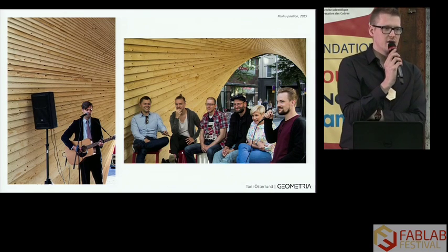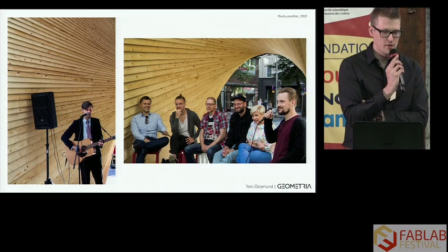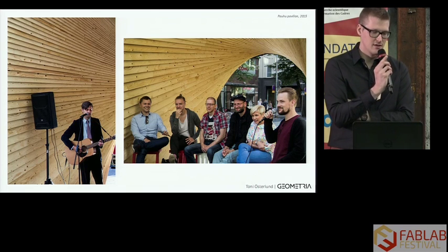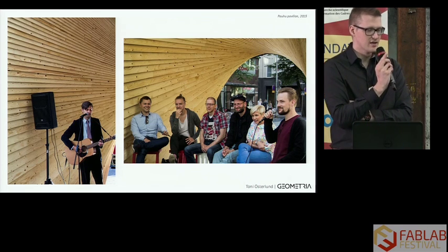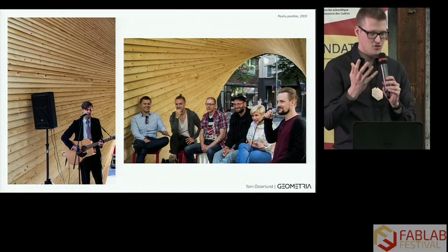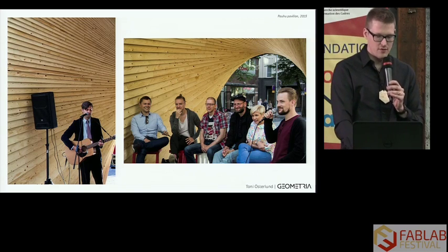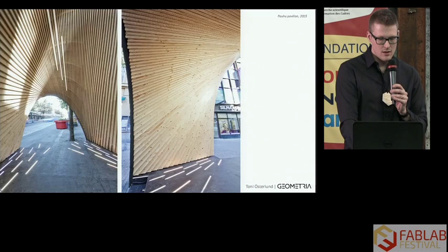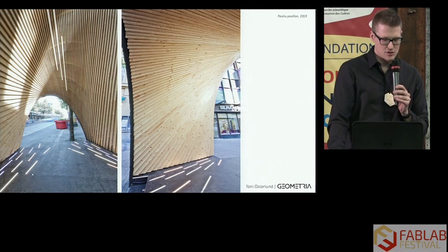And during the Tampere Architecture Week, we had several presentations, talks, people singing, doing DJ gigs there in the center of Tampere. And it worked quite well. It's a very nice backdrop for the presentation and for the presenter. Here you can see the strips from the side. And there are also LED strip lights on the floor.